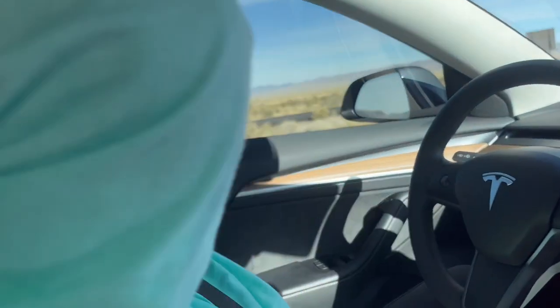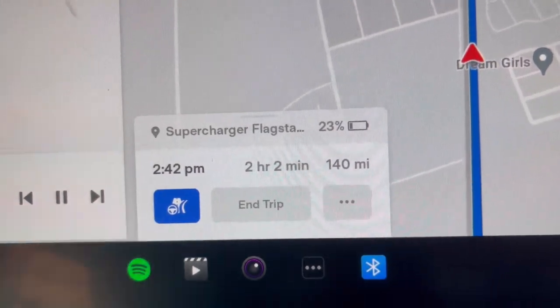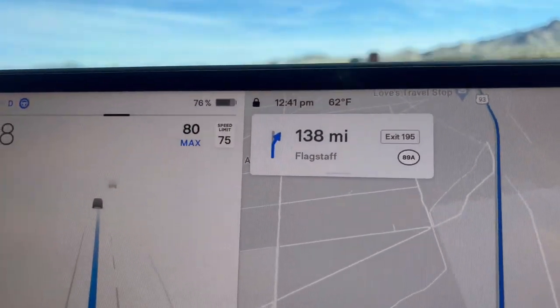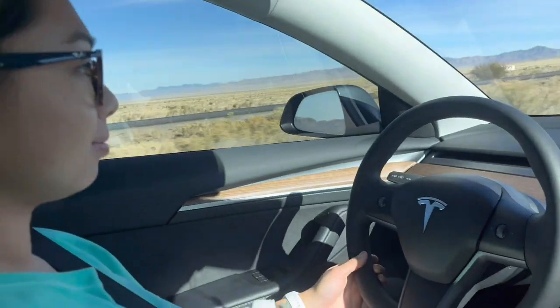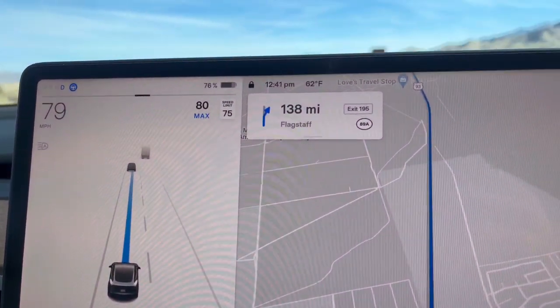But anyways, now we're off to Flagstaff. We got about 2 hours there. We'll get there with 23% charge. We have about, let's see here, 76% right now. And how are you feeling? Can you make it there? Yes. Maybe get some coffee on the way, but we are off to Flagstaff.